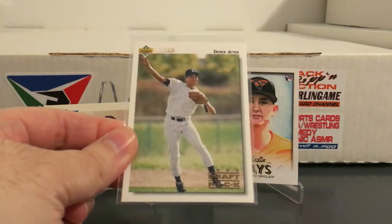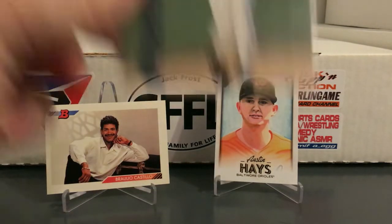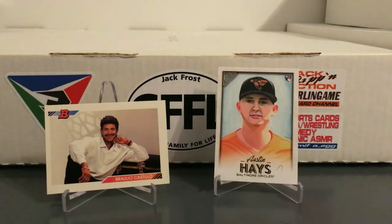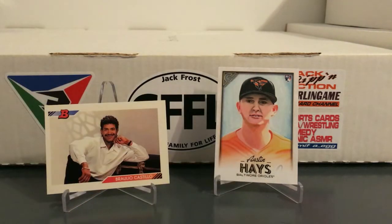There's an Upper Deck. I think that was like a minor league set. Another minor league card there. Or actually like a college card from Classic. I know for sure some of this minor league stuff I don't have. 94 Upper Deck minor league.